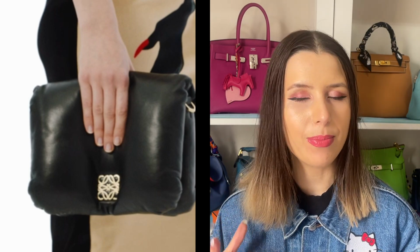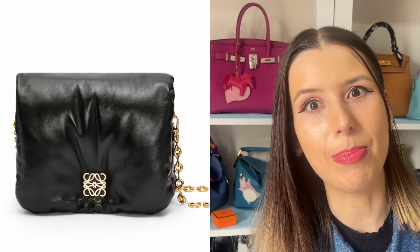I'm going to talk about some of these bags today, and they look soft enough to sleep on. So I've noticed that Loewe has a range of bags at the moment that are uber puffy. I was particularly intrigued by this one called the Puffer Goya bag. Now, I've felt this bag in real life. Honestly, guys, if you have a Loewe near you, I'd highly recommend trying to feel this bag. It is so puffy. It feels like an inflatable pillow. Apparently, it's filled with goose feathers, which makes it like a really puffy pillow.